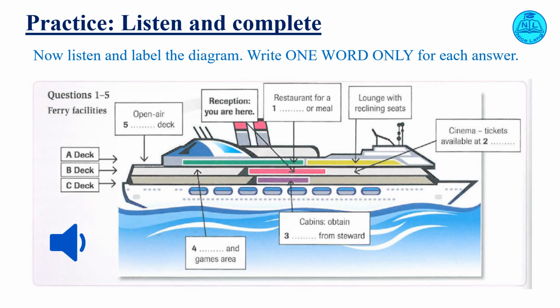Next to the restaurant on A deck is the lounge, where there are reclining seats with music headphones if you want to relax. The headphones are free, but people using this area are encouraged to keep noise to a minimum so that other passengers can enjoy themselves and sleep or read if they wish.